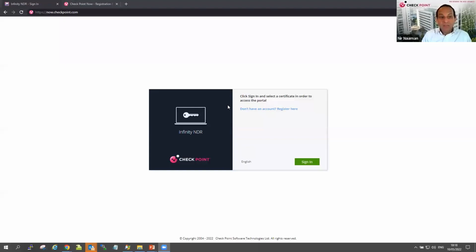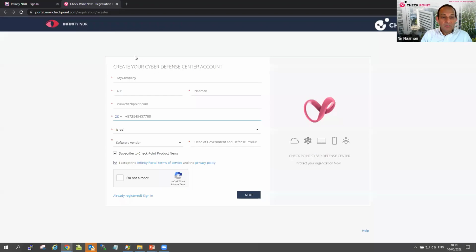This is the Infinity NDR portal. It's hosted at now.checkpoint.com. And so it's not integrated into the Infinity portal at this point. If you click don't have an account, you will get to a registration screen. And then you can enter your company name, etc. And then somebody will get back to you and register you on the domain. So this is how you get to it.